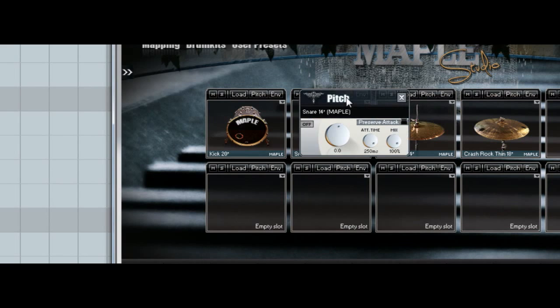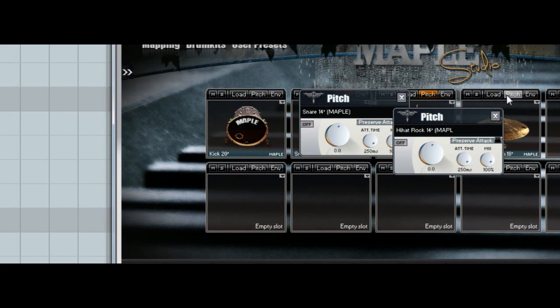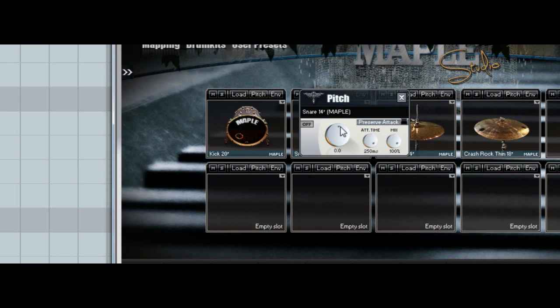In Drum Experience, every drum has a pitch control. This might not seem like a big deal, but wait until you hear it. The pitch can raise or lower the tone of the drum and still sound like a drum. Mission accomplished. The unique Preserve Attack mode retains the original punchiness of the drum, especially when lowering the tone.